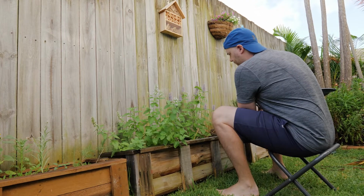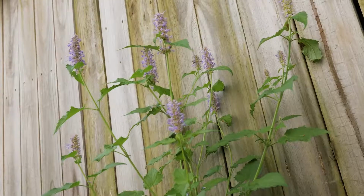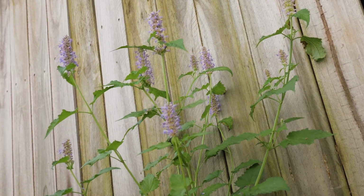The first thing that catches my eyes or ears is the buzzing of a couple of blue-banded bees. These are native Australian bees and also tricky to photograph. They're very camera shy and quite skittish.